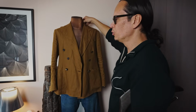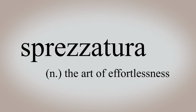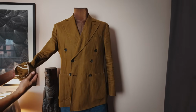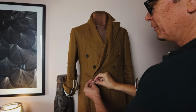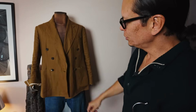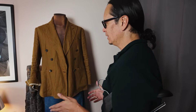You can sprezzatura it up in terms of just making it your own. Sprezzatura is that Italian term for the art of effortlessness. Doing things your way because you've already mastered everything about fashion, so you want to switch it up a little bit. Rolling up a sleeve like this, popping your collar, buttoning this button instead of the middle button, right? But making it look exactly like it was meant to be. Like you don't care. You're just going to make it your own, and you're going to rock it. And you're going to be comfortable in it, and that's sprezzatura.